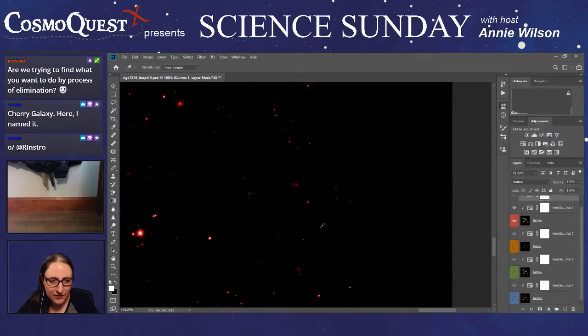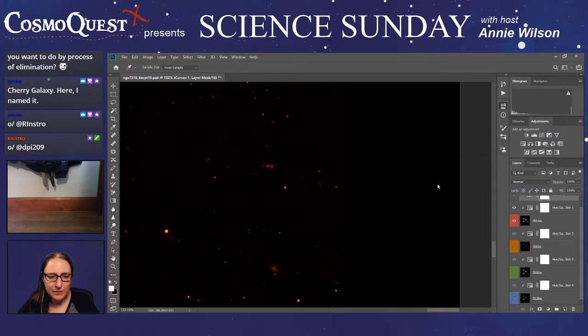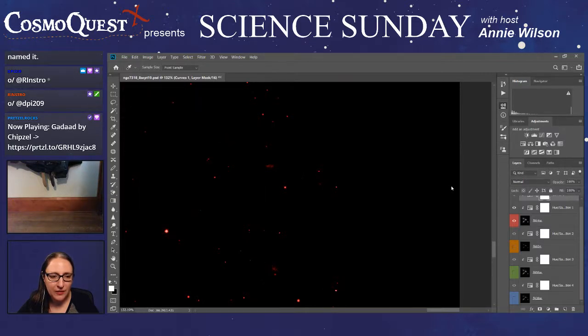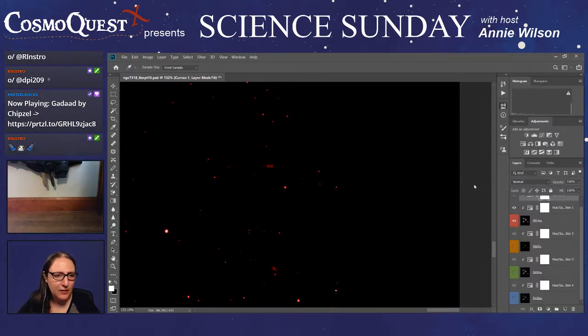See all that noise? I think I forgot to get rid of the noise. But this actually gets rid of a decent amount of that noise, so I'm not gonna worry about it too much. So that works for me. Keeps a lot of the red. And I think if I want to try to make... No, that's not doing what I want it to do.